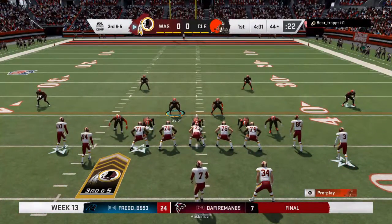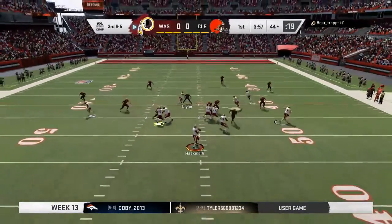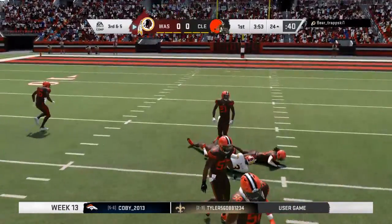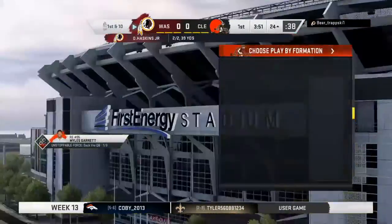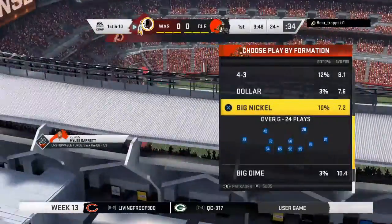That's right, baby. Check 13. Check 13. From the gun, Haskins on 3rd down. And he finds McLaurin. And they're going to have another 1st down as he's going to be tackled at the Browns' 24-yard line. Nice methodical opening drive here.